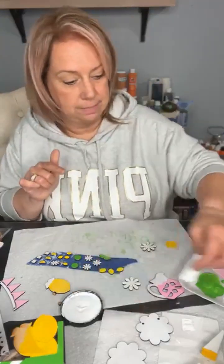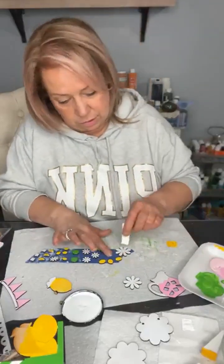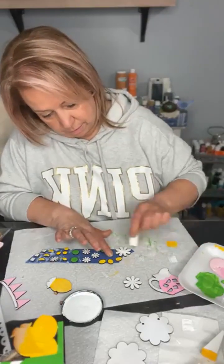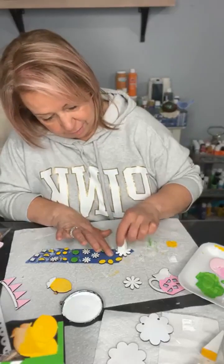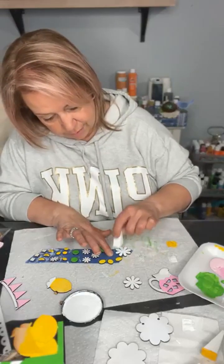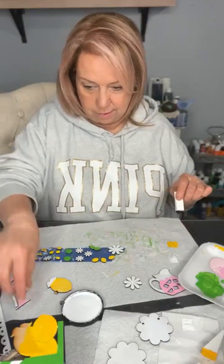This is where that tape comes in handy. If you have these taped down like this, you can just hold the tape and not have to worry about painting your fingers and all that. One more.